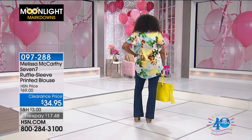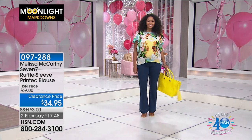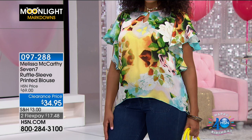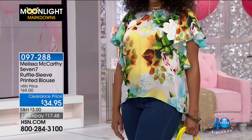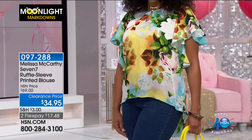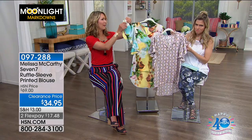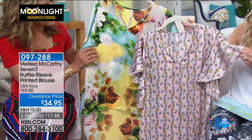So if you're someone that likes great coverage in the front, you like fluidity, you like flowy, you like feminine, you like a little pop of floral, this is 50% off. You are getting it in extra small through 3X. You can completely machine wash this, so take care of this at home, even though it looks like beautiful high-end silk. It does, right? I would have thought dry clean only. But yeah, I love the ease of just being able to throw this in the washing machine.